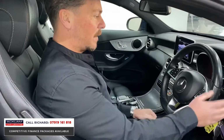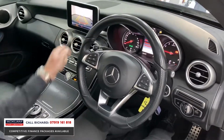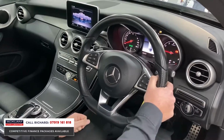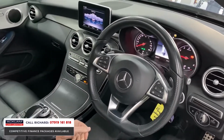Gears on the Mercedes are on the right-hand side of the steering wheel, so it's a very sporty setup. Popping the car into reverse like so, you can see we've got the reversing camera. Little button on the bottom to park it, down to drive it, that's how easy it is. Navigation, Bluetooth, everything is there. DAB radio, it really is a cracking car.